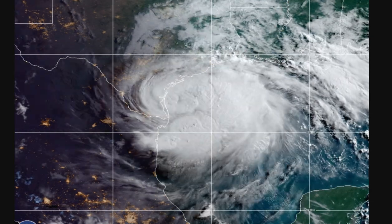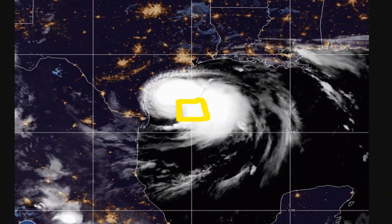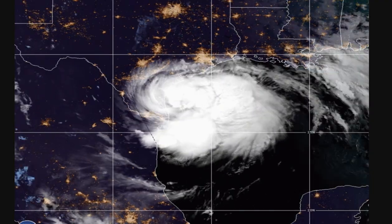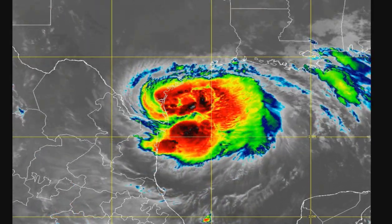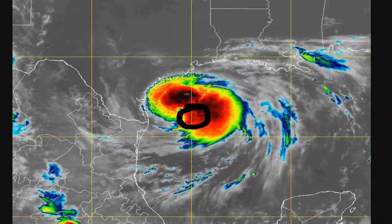It really, really is. We possibly have an eye developing, which is absolutely crazy. The eye wall is starting to finish off right now. As you see here, we are starting to see the eye possibly form right there. Absolutely crazy.